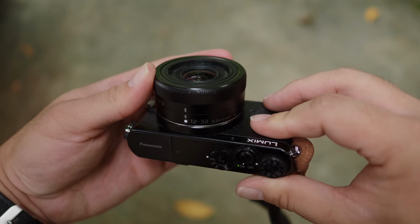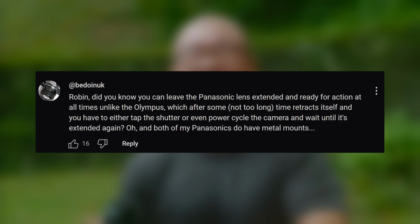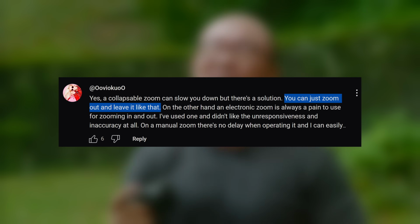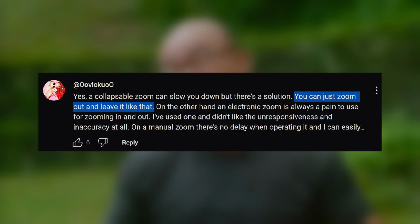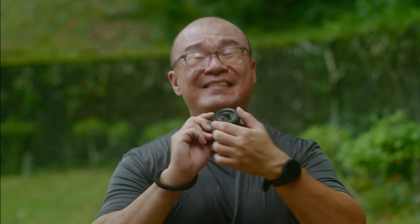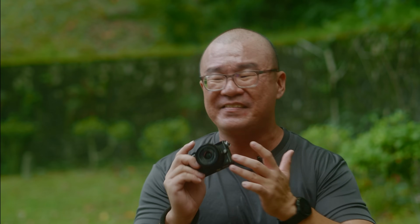Now, someone else made a comment and said, hey Robin, why don't you just leave the lens extended? You don't have to keep collapsing the lens and extending the lens every time you turn off and turn on the camera. Just leave it extended. Now here's the thing. I don't want to just leave this lens extended for a long period of time. What if the lens knocks on something?